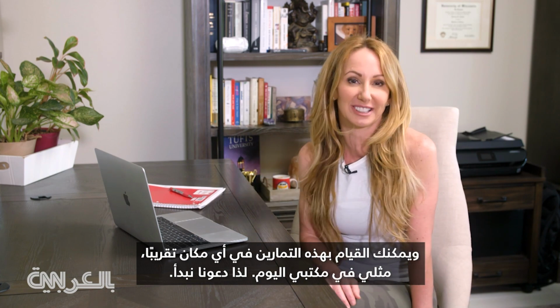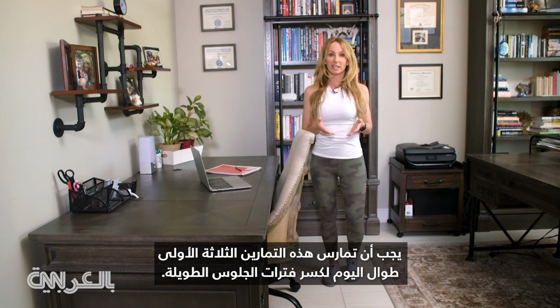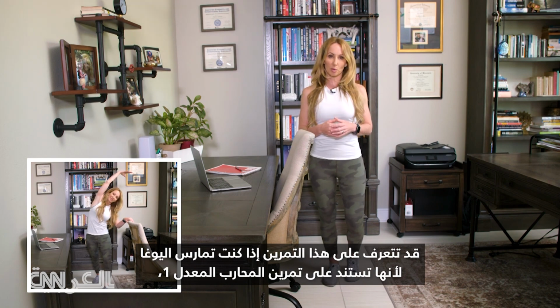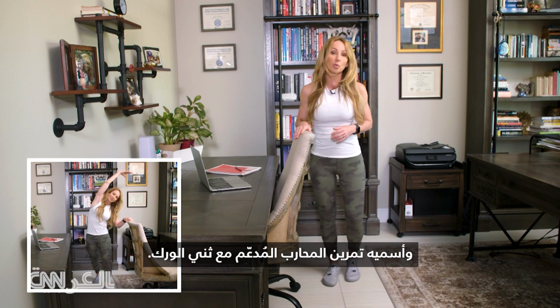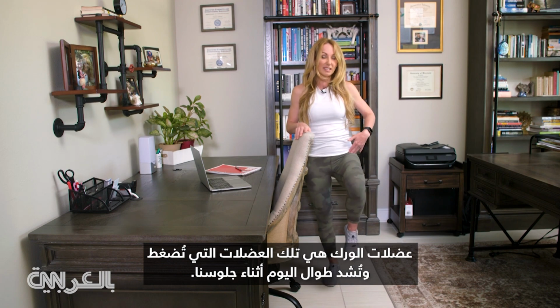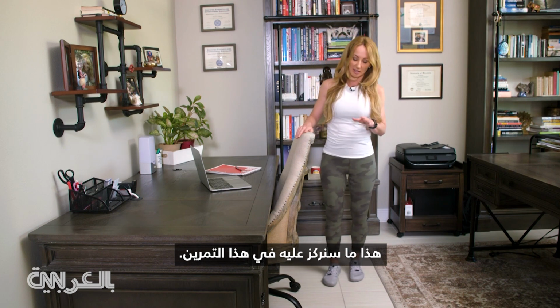So let's get started. These first 3 exercises you should be doing throughout your day to break up prolonged bouts of sitting. This one you might recognize if you do yoga because it's based on a modified warrior one. I call it a supported warrior with hip flexor release. Now your hip flexors are these muscles through here that get compressed and tight throughout the day while we sit. So that's what we're going to be focused on in this exercise.